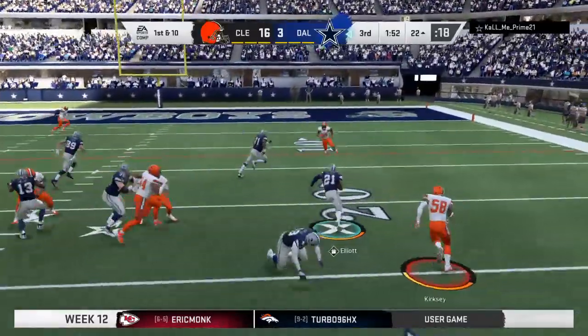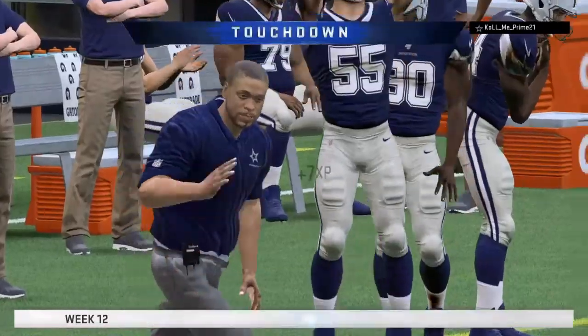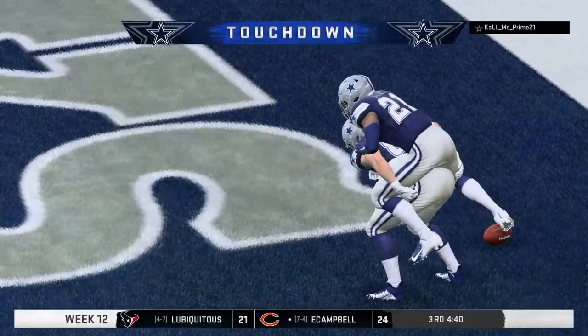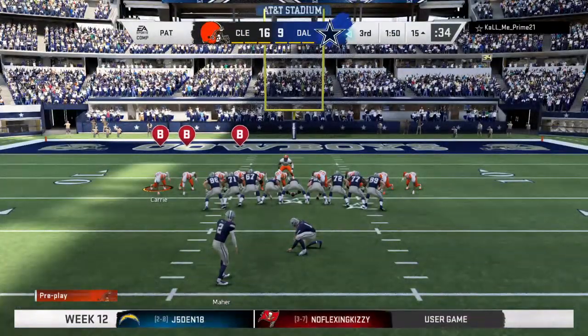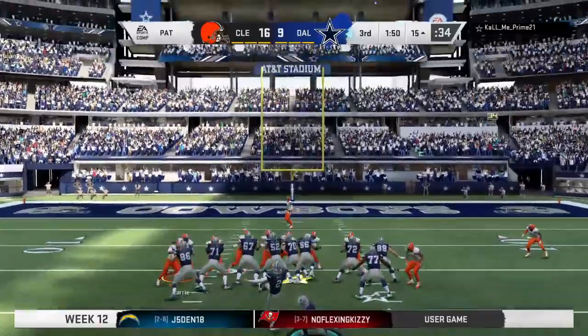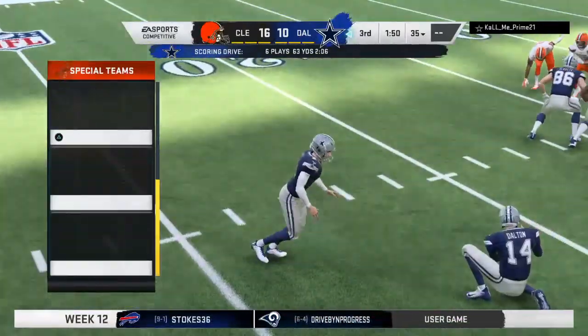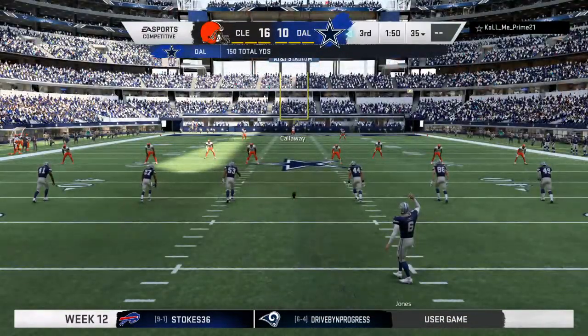Here's Elliott. He's got the first down inside the 10. And he is into the end zone for a Cowboy touchdown. Ezekiel Elliott with touchdown number 8 on the year as his guys are back within a single score. Extra point by Marr, up and good. And the lead will shrink to 6.